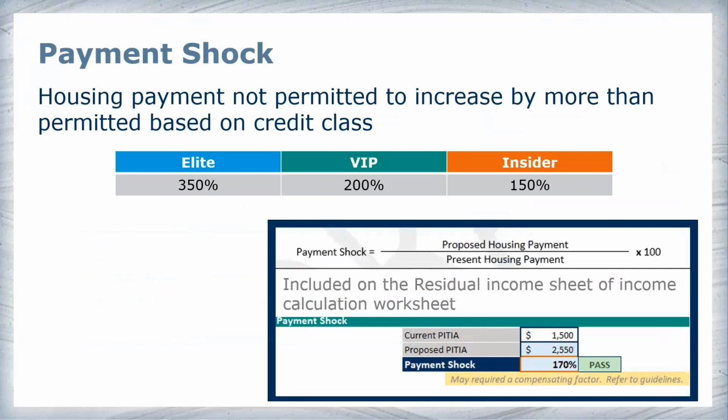Payment shock is also found on the same tab in the worksheet. All you need to enter is the current housing expense, PITIA, and the proposed will be pulled from the housing expense you just entered for your residual income. If you're looking at anything that is over 150%, it will show a pass. It's up to underwriting to condition for any required compensating factors. If you don't meet that, a warning will pop up, and that'll go up on different classes. So again, get into the worksheet, play around with it, contact your FAM account executive, and make sure to include all the information in there to calculate the correct payment shock.